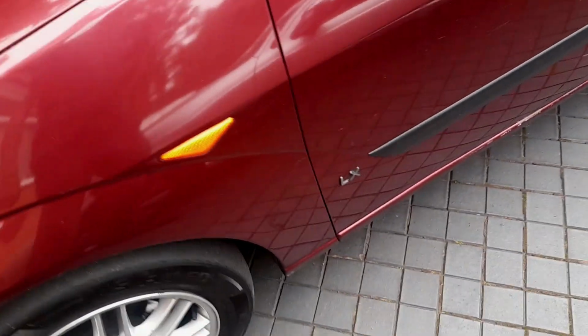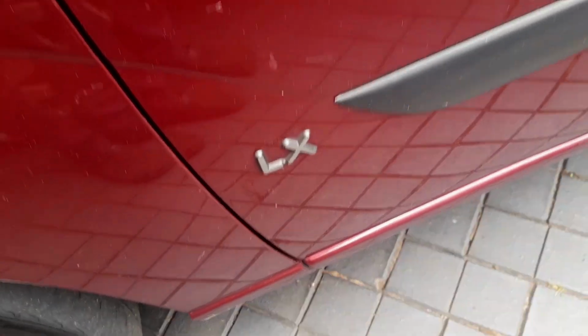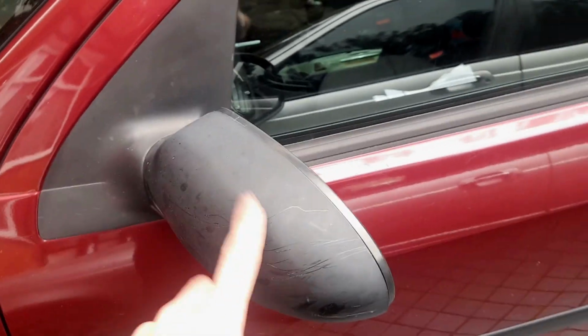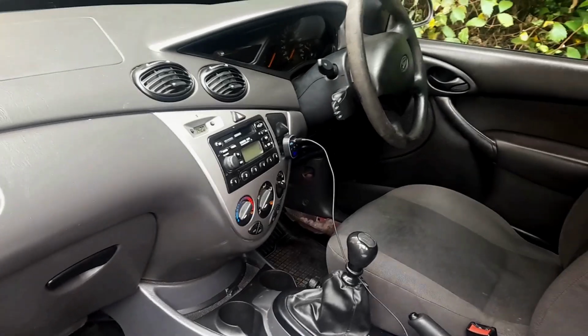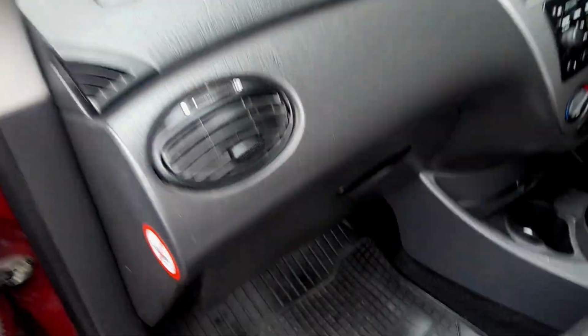Oh, we might as well have a look while we're here then. LX, yeah, usual. I think it's had a crash by the look of it straight away because of aftermarket door mirrors. Oh, lovely. Everything that is predictable. You're so predictable.